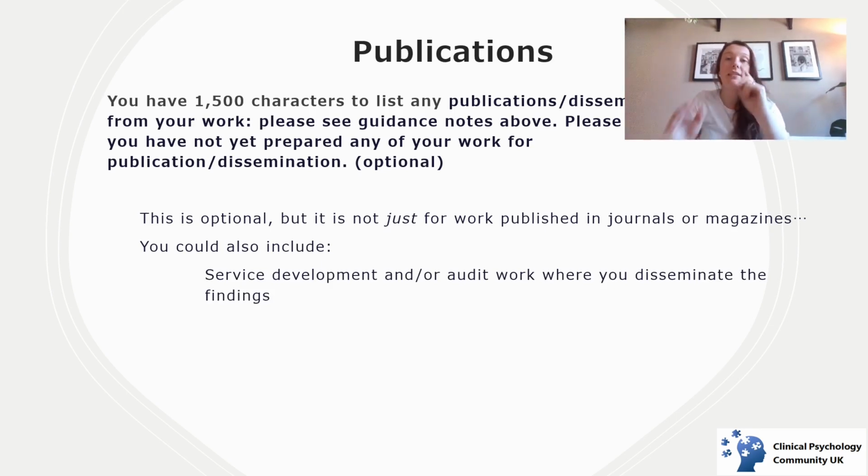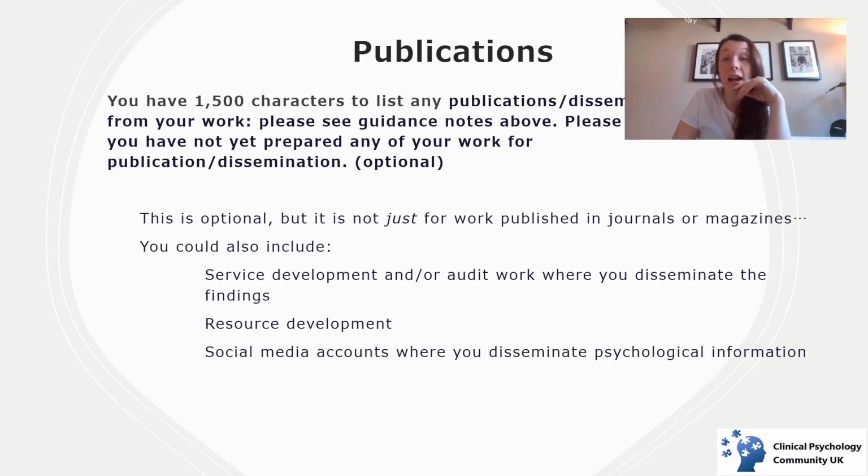And disseminating means kind of spreading it, is the only thing I can think now. Sharing it with stakeholders, with the trust board, the head of the service. It could be any kind of way you're sharing the findings. Resource development also counts. Social media accounts, perhaps, where you disseminate psychological information, because that's part of the role of a psychologist, is to take some information and research particularly, and then kind of digest it and make it applicable to a situation you're working in, and then share it.